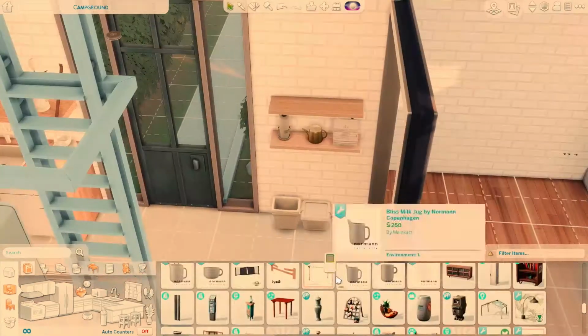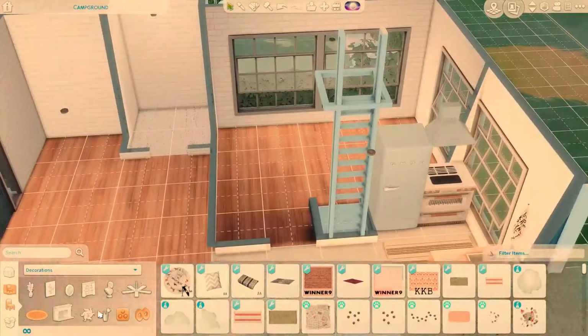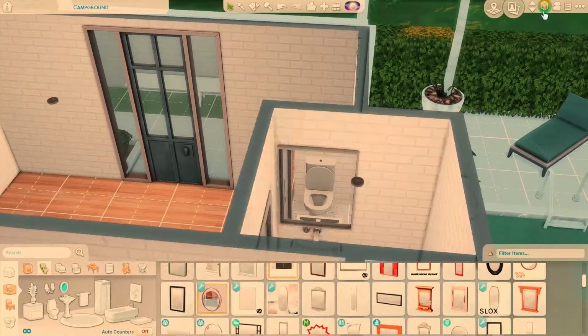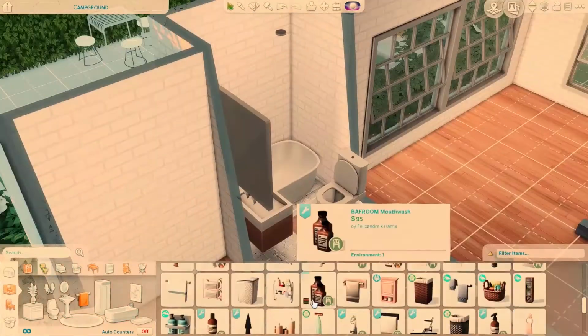I didn't want to go, like, I guess you could call this build somewhat minimalistic. Like, it's not a minimalistic build. There's definitely a lot of decoration and clutter. But I feel like it's a lot more simplistic, if that makes sense. I don't think minimalistic and simplistic are synonyms, but they're close enough that it can be confusing.